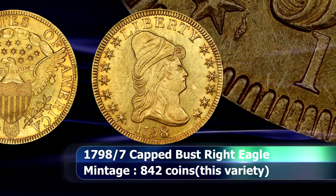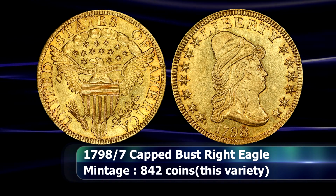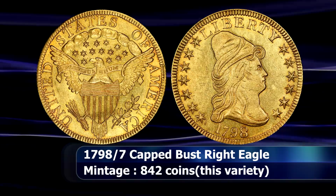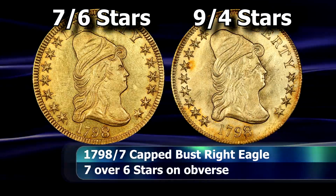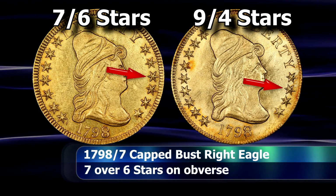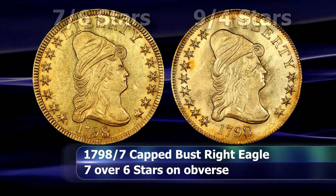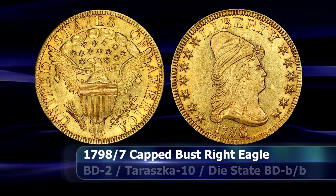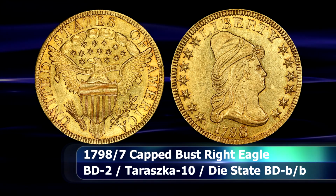No, the variety here is instead identified by the placement of the obverse stars, either 9 left and 4 right, or 7 left and 6 right. Of these two, this coin with the 6 over 7 arrangement is the rarest, with an estimated mintage of 842 coins, for this particular variety at least, although official mint records remain frustratingly silent on this particular issue.